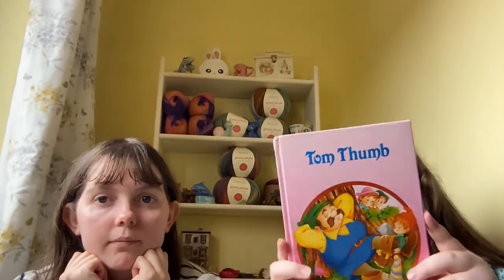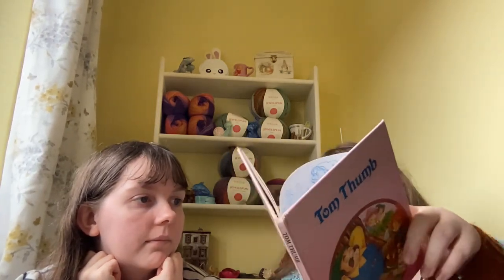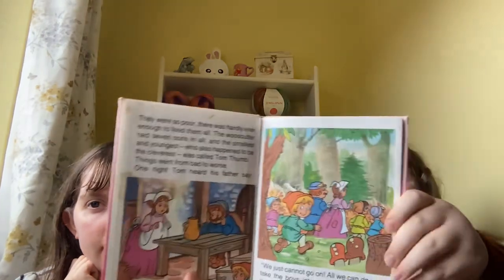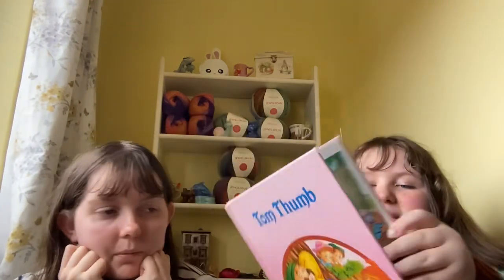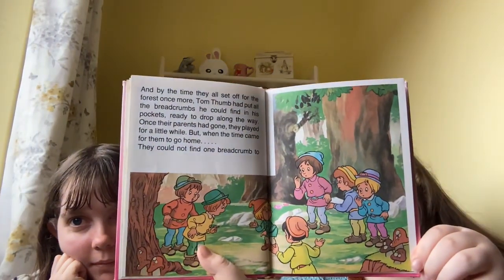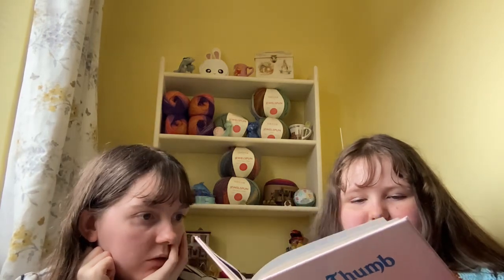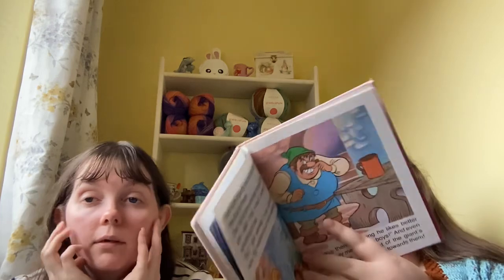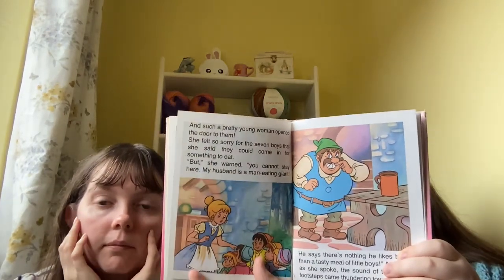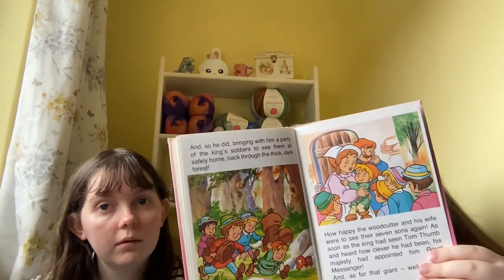Next is Tom Thumb. Nice pictures. Yeah. It's kind of like Hansel and Gretel in some ways. They have to follow breadcrumbs. Yes. And there's also somebody that's trying to eat them. And they also get back and they live happily ever after again.